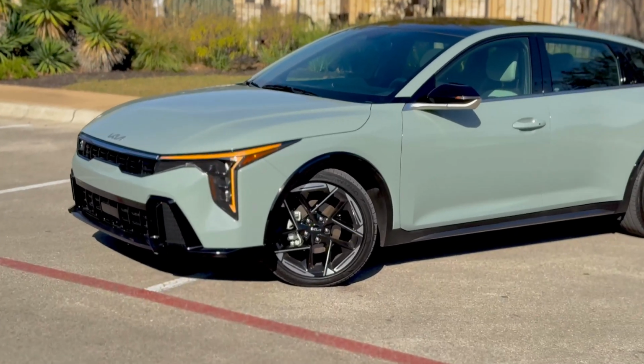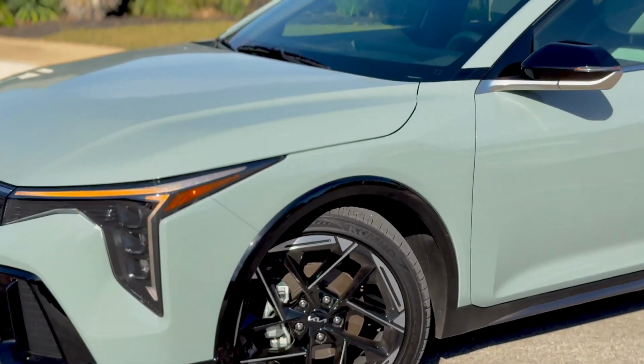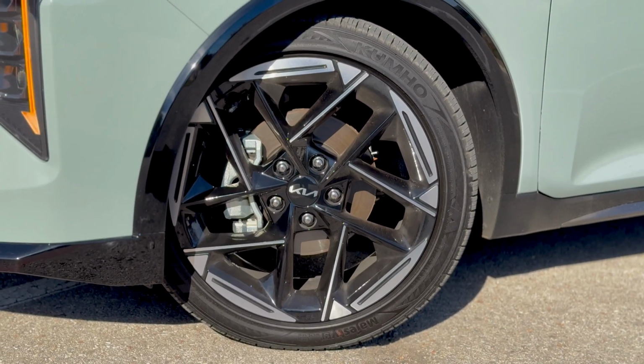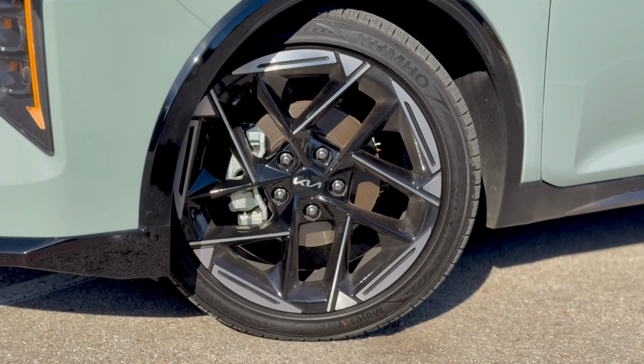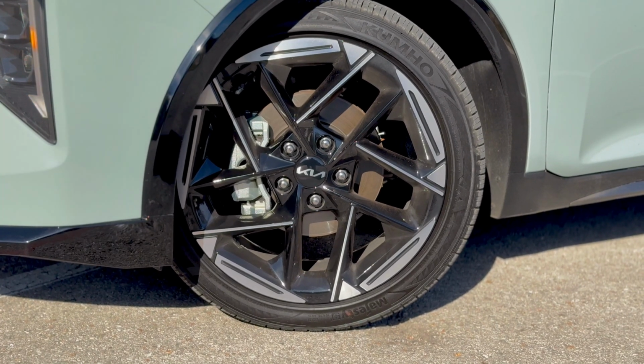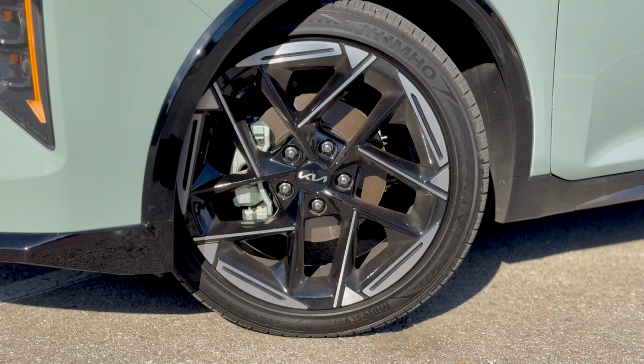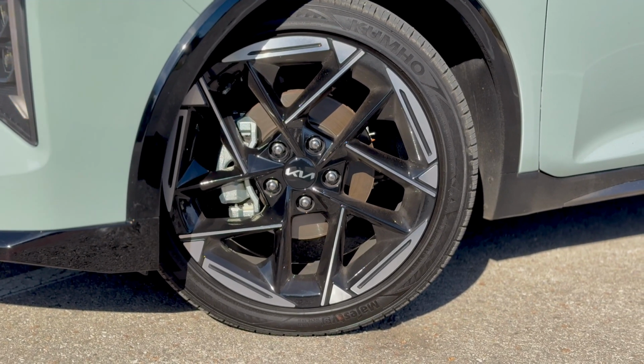As we come to our GT line non-turbo, you can see we get these 18-inch wheels. They are a very unique design. I really like what Kia has done with their wheel designs over the years, but since these are not all black, that is one telltale sign of the turbo model.